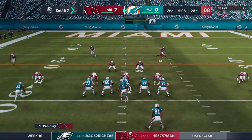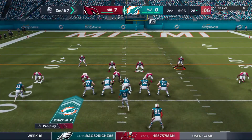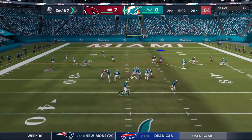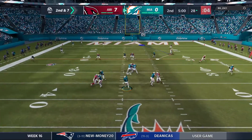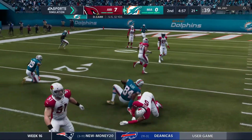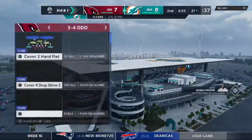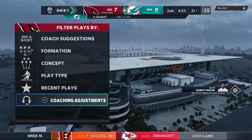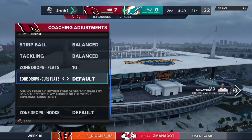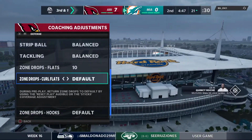The last run got 3. Now here's 2nd and 7. Shotgun now for Carr. Looking left side, it's complete. He's got it, and he'll be brought down at the 21, just shy of the 20 in the red zone. A gain of 3 last play. This time they double it and pick up 6.